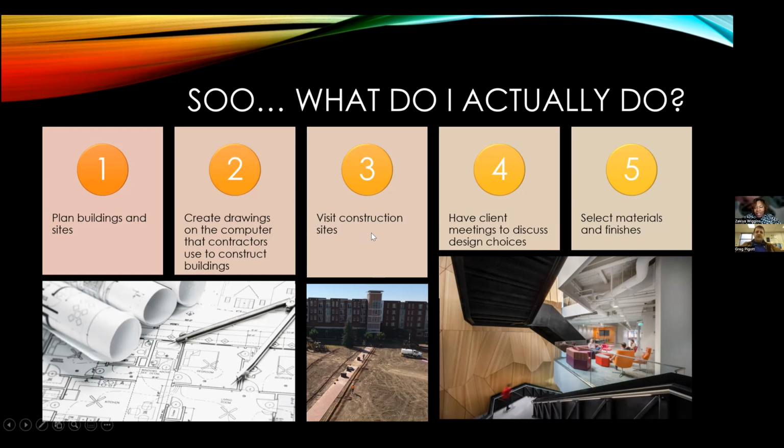Construction site visits. And so that's when the project is under construction. And that could be, depending on the size of the project, a couple years or a few years. And so you spend X amount of time designing, and then the rest of the time is in construction. We also have client meetings to discuss design choices, and that's everywhere from discussing the plans to discussing the materials, where they want to have concrete or carpet or vinyl, what the paint colors are.